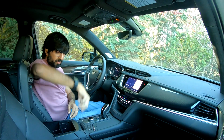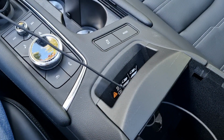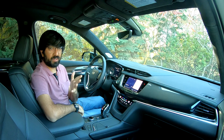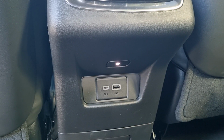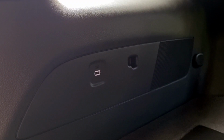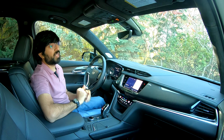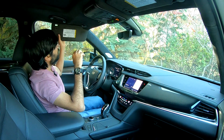There's also a cutout provided, so you can remove the wire from the inside when the phone is charging. For the second row of passengers, there are two more USB ports, one Type C and one normal. And for the third row of passengers, there are two Type C USB ports given on either side. Now on this XT6, there are extendable sun visors.